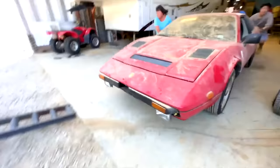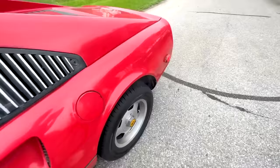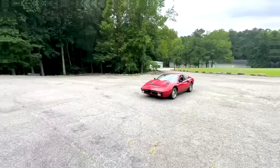If you guys have been following along, you will know that I recently bought the cheapest Ferrari in the country, but it hasn't been working very well. So it's already smoking. Oh no. But now we are going to completely customize my Ferrari, tune up the engine, and hopefully it will feel like a brand new car.